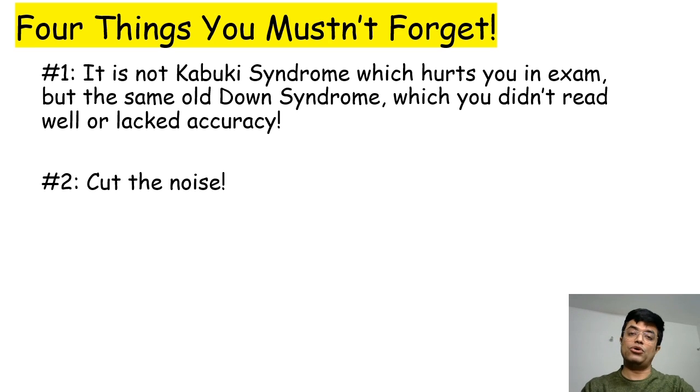Second thing, cut the noise. There is a lot of noise around. These days you have a problem of plenty, not a problem of paucity. You have multiple coaching institutes, lots of free classes, every PDF you can imagine that is available in the market of textbooks and all. Cut out the noise. End of the day, decide this is what I'm going to read.